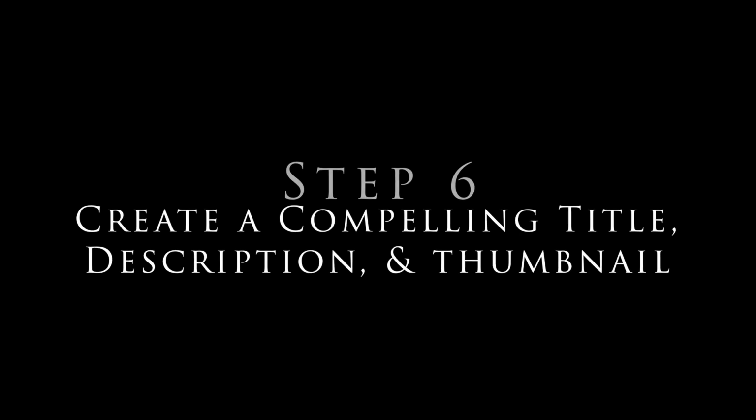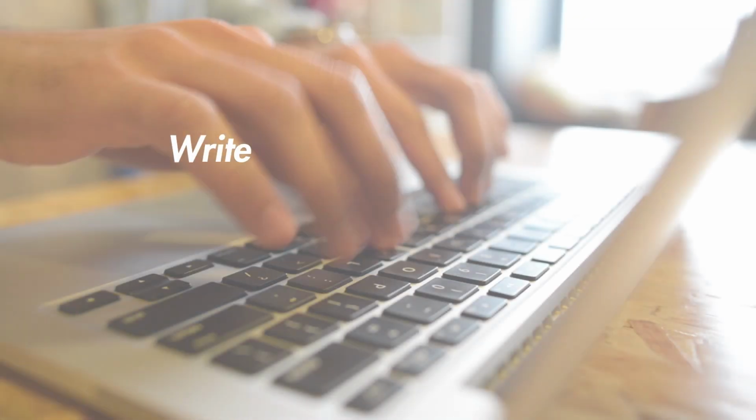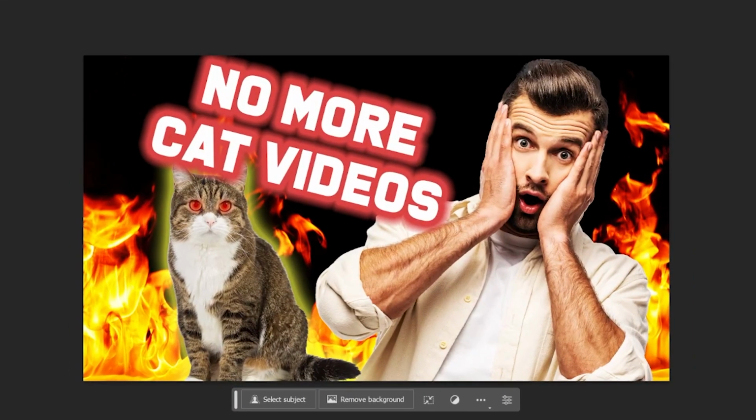iMovie. Step number 6, create a compelling title, description, and thumbnail. Optimize your video's reach with a compelling title using vidIQ's stellar keywords. Write a relevant description with niche-related keywords. Use Photoshop or Canva for a captivating thumbnail. Now you've completed the hardest part.